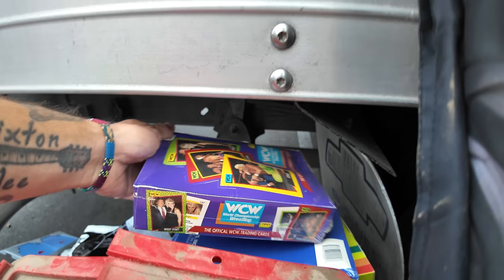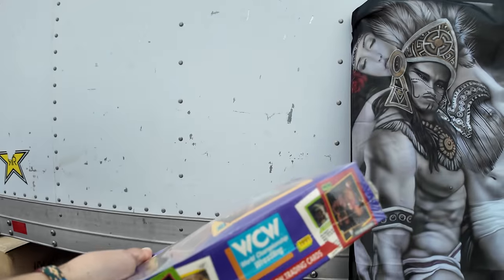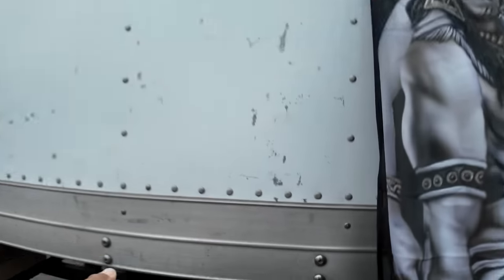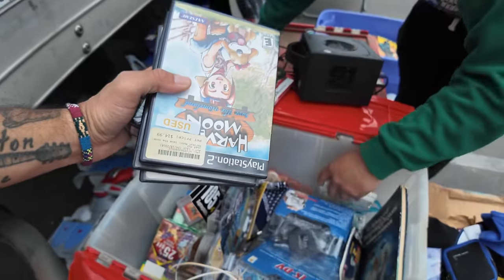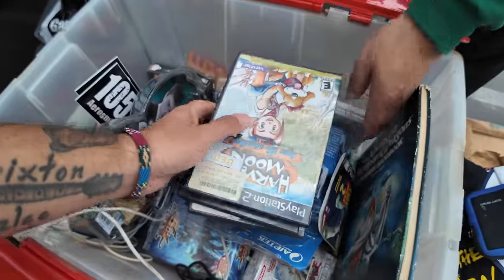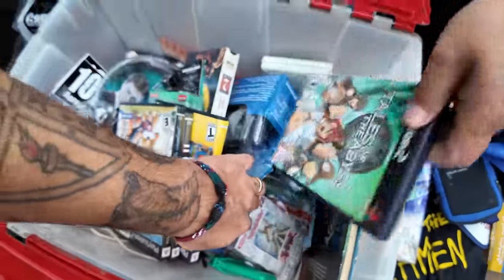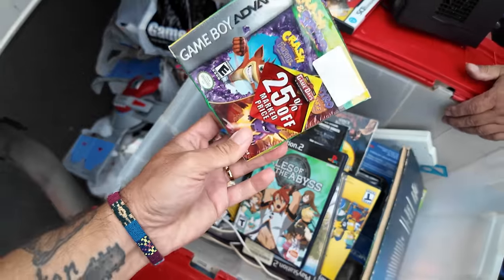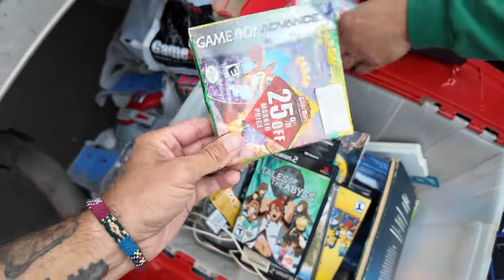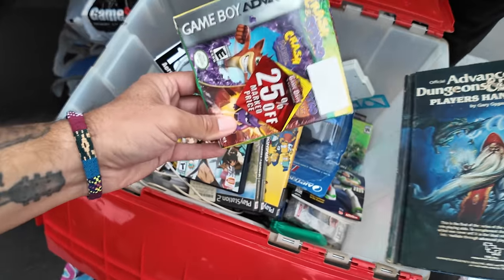Right now they're not selling this stuff because they're still getting themselves organized, but WCW wrestling cards in the sealed box. Oh man, this is a good little spot right back here. Man, I am struggling knowing none of this is for sale right now. Got the Harvest Moons, Grandia, Simpsons. Oh, yeah, dude. Look at this, sealed right here. I don't want to mess up their stuff. We'll put it back nice and neat for them. Sealed. There's a lot of good stuff in here, but again, I don't want to mess up their pile because this isn't for sale yet.